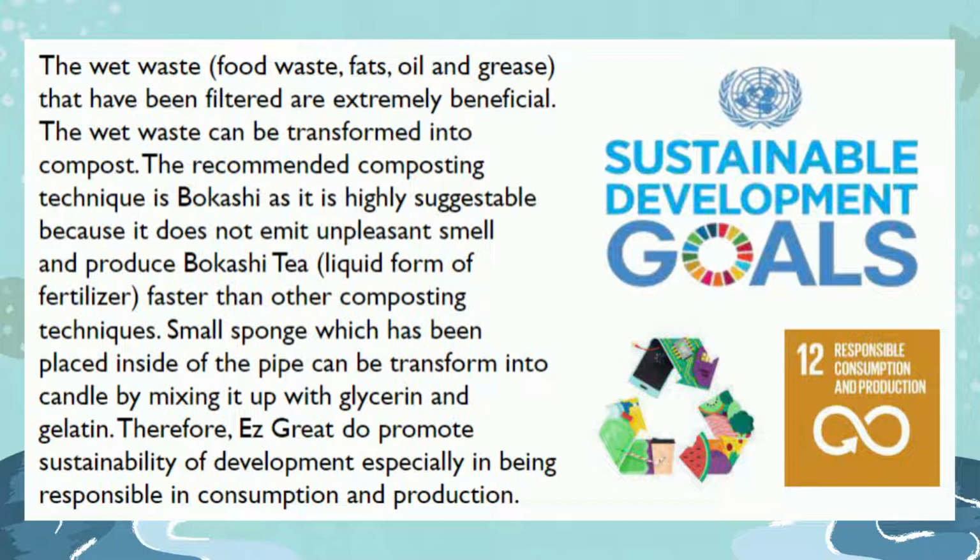The small sponge which has been placed inside the pipe can be transformed into a candle by mixing it with glycerin and gelatin. Therefore, EasyGrade does promote sustainable development, especially in being responsible in consumption and production.